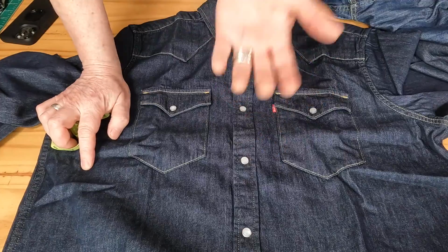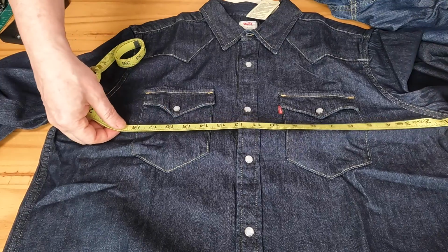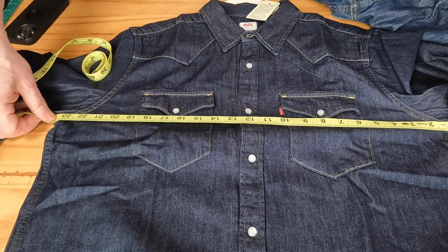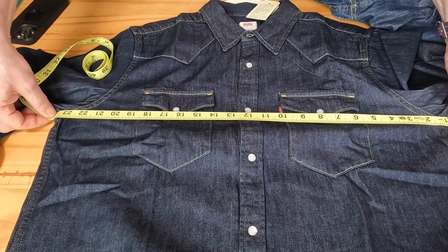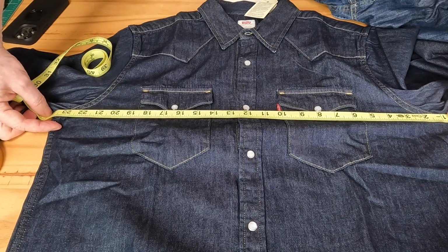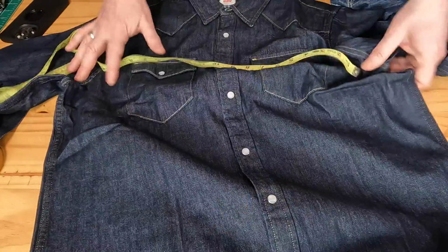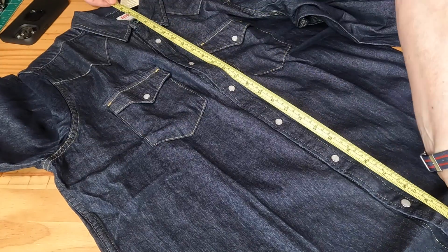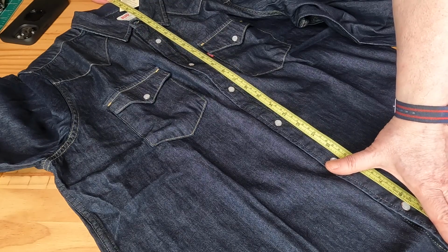Again, my size is large, so I normally wear all large shirts and t-shirts. From armpit to armpit on this size large would be 23, not quite 24, I would say 23.75, almost 24. If it lies flat like this, I don't know if you can see it on the camera angle, the length from the bottom to the top of the collar is 31 inches.